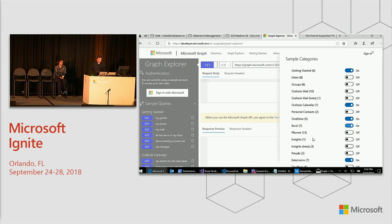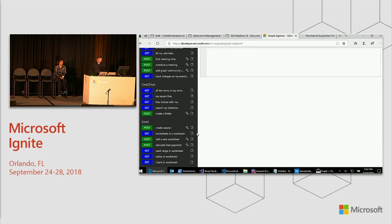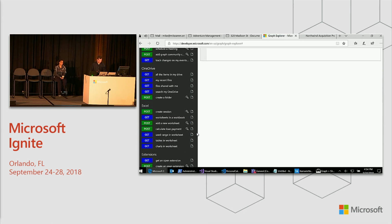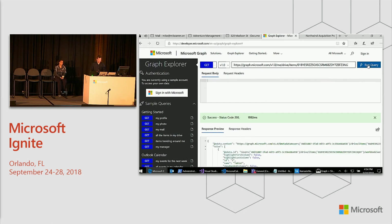So for example, if I want to work with Microsoft Excel, let's go pull in some Excel samples over here. Let's see, where'd Excel go? So for example, I can find, give me all the tables in a worksheet. So if I've got that custom function worksheet where I'm calculating primes, I can actually go grab the data from that spreadsheet and actually use that inside of my application because Excel is exposed through Microsoft Graph.